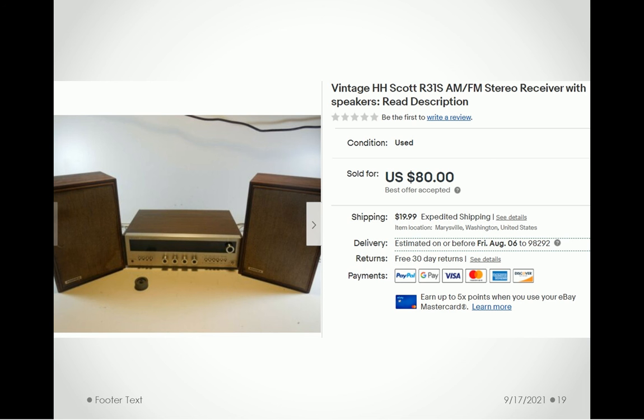I got it home, and the radio worked, but it had some problems with it. And it also had the burning smell, so maybe that's why I didn't get as much.